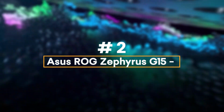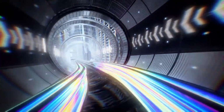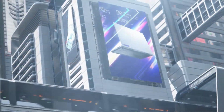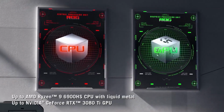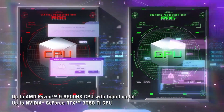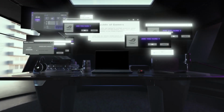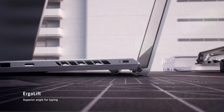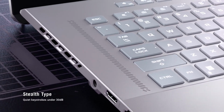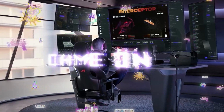Number 2. Asus ROG Zephyrus G15. The Asus ROG Zephyrus G15 is the opposite of a huge, hulking gaming laptop. Subdued looks and a thin, lightweight design help make it one of the most portable 15.6-inch gaming laptops, and it has all-day battery life to match. It's the textbook definition of a wolf in sheep's clothing.